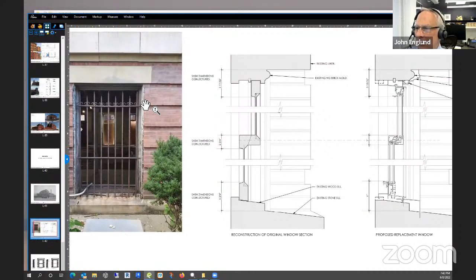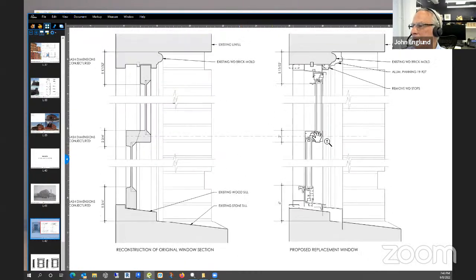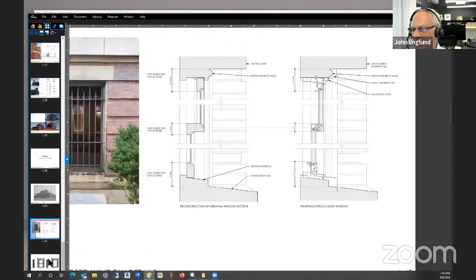The school has hired a materials conservationist to do paint color analysis of the paint on the grills and on the windows, and we expect to have her report shortly. And so we'll be able to duplicate or come close to the original color of the windows in our replacement windows, which are proposed to be aluminum windows. And as you can see from these two drawings, we are able to come very close to the existing sight lines with this type of window, which has what's called aluminum panning, which can wrap around the existing wood window, leave the existing wood window in place, and pretty closely mimics the profile of the existing wood brick molds. I feel pretty happy about how that's going to look.